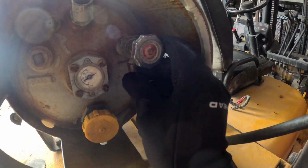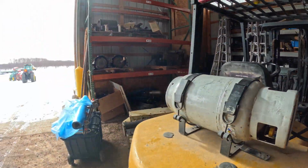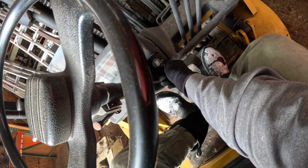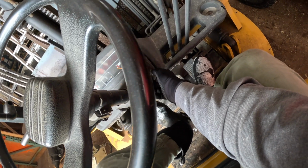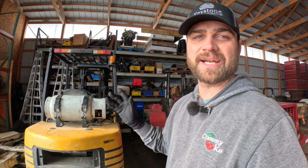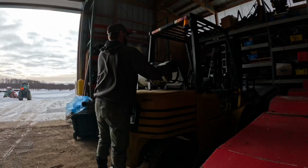Always check the propane, because you never know who ran it last. Usually we leave it on. Kind of sounds like the propane's not on. So what do we think the chances are that whoever ran it last ran it out of propane and didn't change the tank or refill it? 10 out of 10 chance that's exactly what happened, but let's find out.